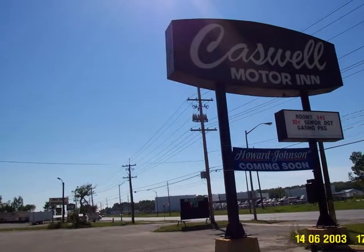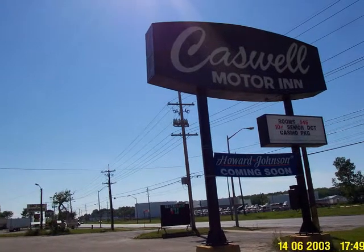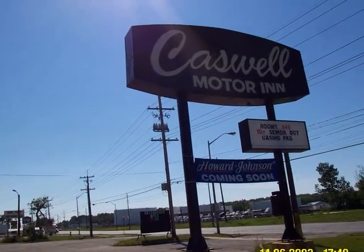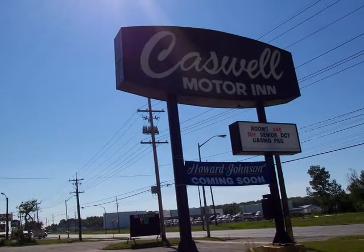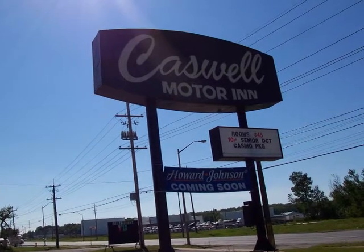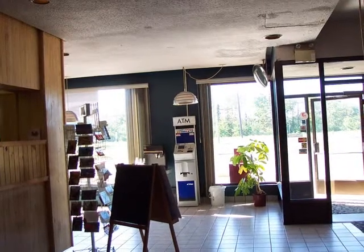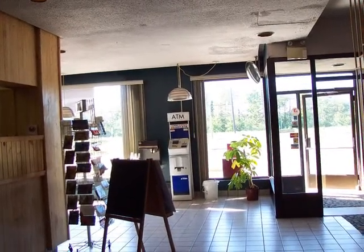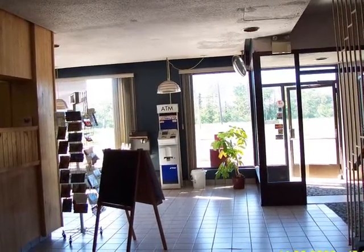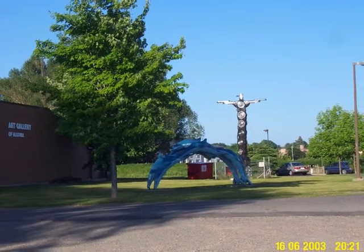I stayed at the Caswell Motor Inn in 2003, a place where I used to visit regularly between 1972 and 1975 as a center for union meetings for the OFFTF. The Caswell Motor Inns used to be a chain through northern Ontario, but they're pretty well disappeared now. This is the Art Museum, and we'll quickly look at the Art Museum website.